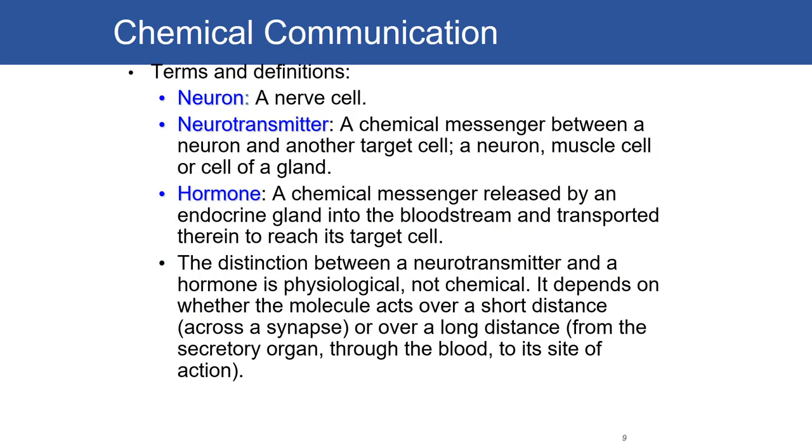Some terms. Neuron is a nerve cell. Neurotransmitter is a chemical messenger between a neuron and another target cell: another neuron, a muscle, or a cell of a gland. Hormone, again, is the chemical messenger, and the distinction between a neurotransmitter and a hormone is physiological. It's not chemical, so it depends on whether the molecule acts over a short distance across the synapse or across a long distance through the blood, to where it takes it to its site of action. So it's basically just a local distinction.